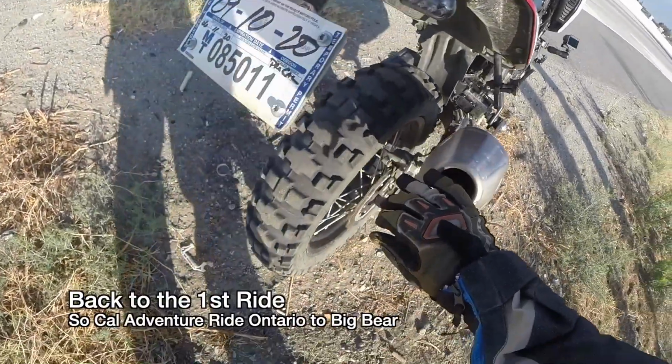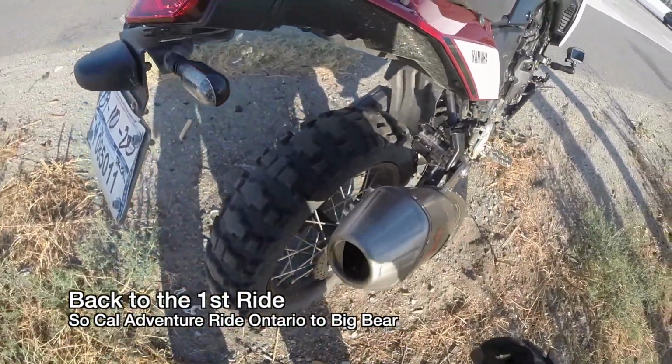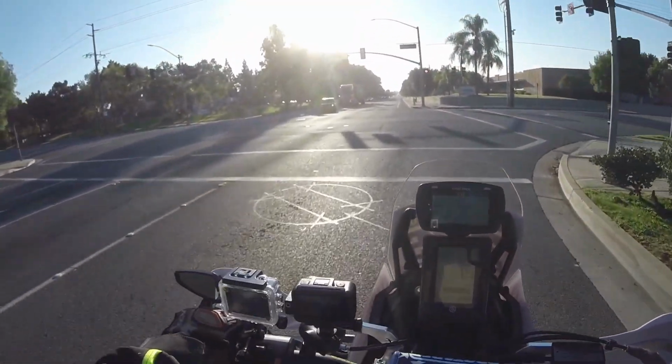Now, this bike does have a Akrapovic pipe on it. It does not have the stock exhaust, so it does sound a little bit more rumbly than the OEM, something to keep in mind.